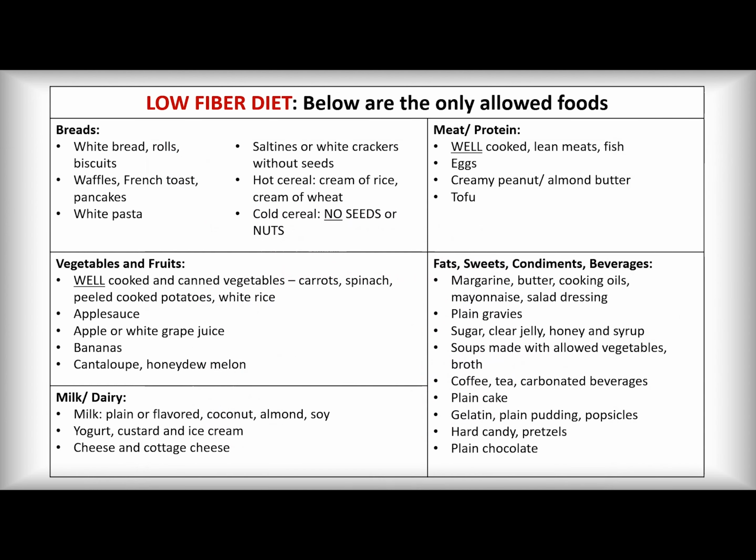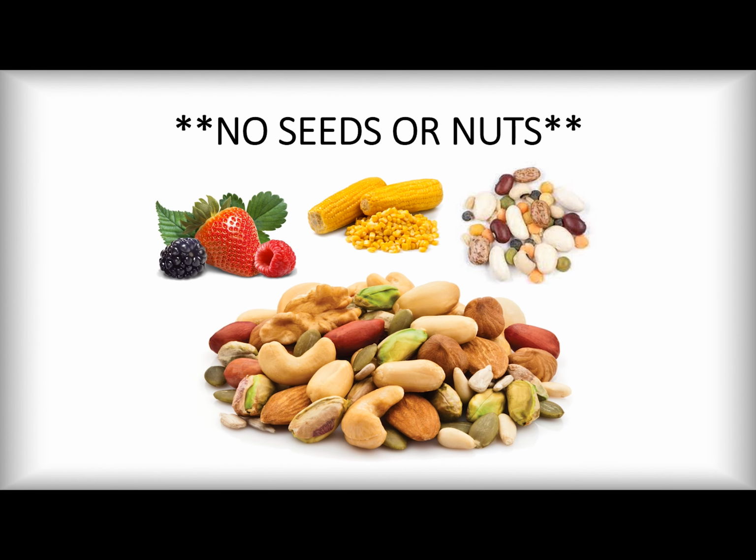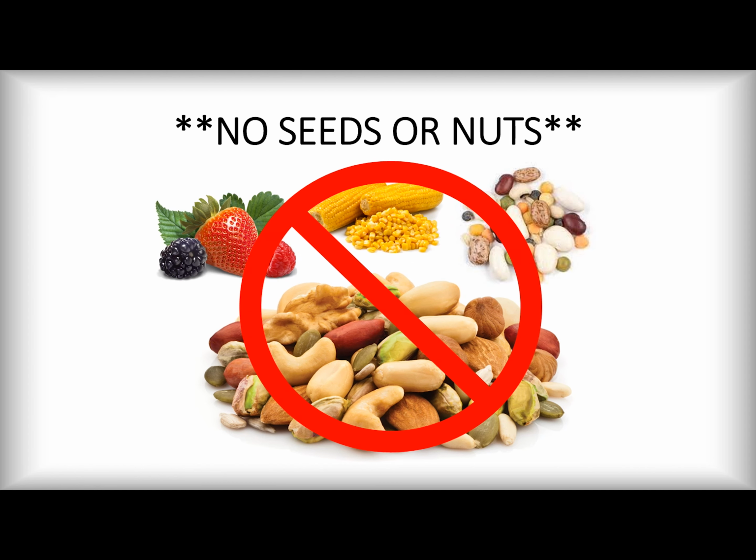Acceptable types of food include non-whole grain bread, pasta, crackers and cereals without seeds or nuts, well-cooked and canned vegetables and fruits that do not contain seeds, dairy products, meats and other protein sources, and various other fats, confections, condiments, and beverages. Raw fruit with seeds, corn and popcorn, beans, and other seeds and nuts, on the other hand, are not allowed.